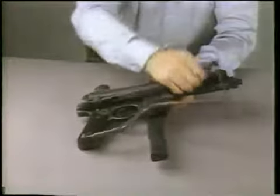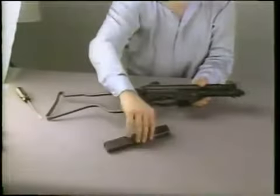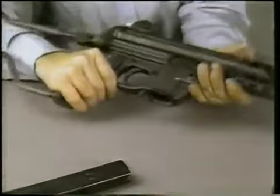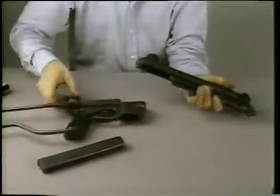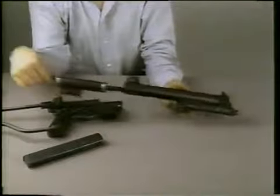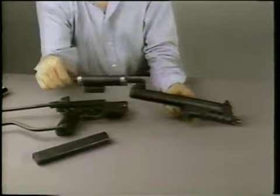To strip the MPK, remove the magazine and unload the weapon. A locking pin located directly in front of the magazine housing must be pushed out. The receiver assembly can now be pulled away from the trigger housing frame. The complete bolt assembly with main operating spring and guide rod can now be withdrawn from the rear of the receiver unit. Further disassembly is not necessary.